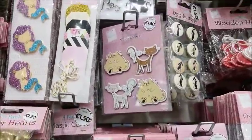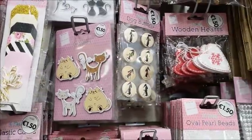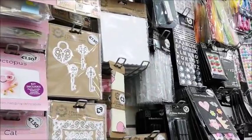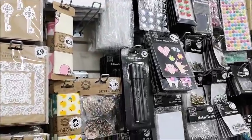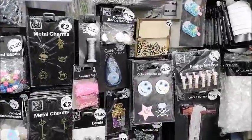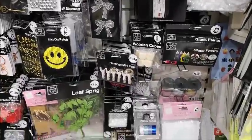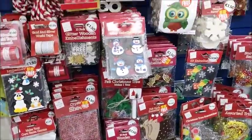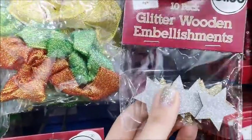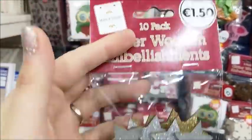We have some lovely goodies here. So $1.50, that's around $2. More stickers. Plenty crafty goodies here in works. Die cuts. Loads and loads and loads and more and more. And we have some lovely Christmassy. I think I'll take them.